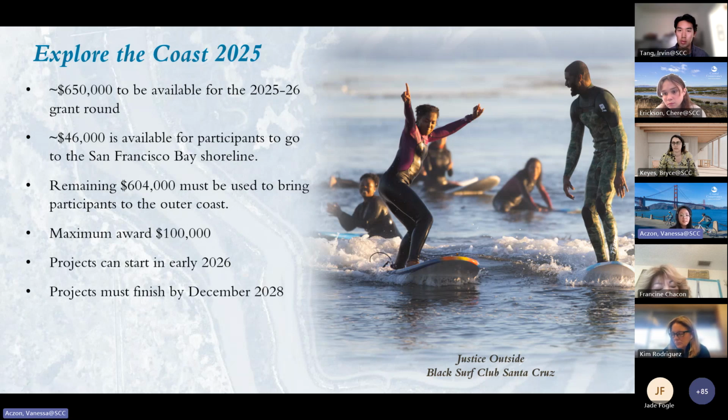Projects can start in early 2026, and then projects must finish by December 2028. Organizations with a current Explore the Coast grant cannot apply for funding that would overlap their existing grant. Therefore, organizations that have a current Explore the Coast grant are only eligible if their existing grant will be complete by June 1, 2026.